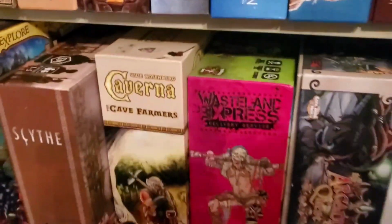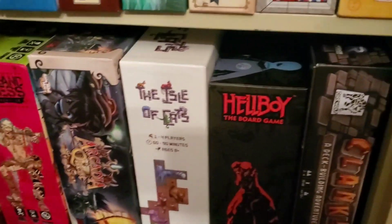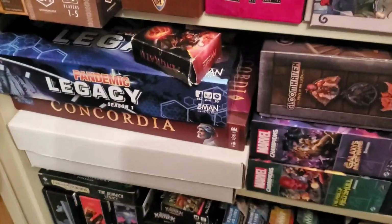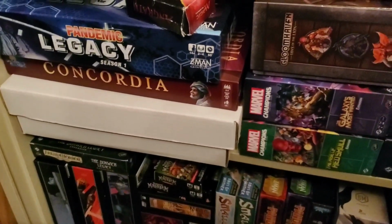Going down, I've got some of the bigger box games. Heroes of Land, Air, and Sea, Scythe, great game. Caverna, Wasteland Express, Cats, Hellboy, Clank just fit in there. Moving down, we've got a couple legacy games. Concordia. That box is Magic cards, and I've got Gloomhaven, Jaws of the Lion there.